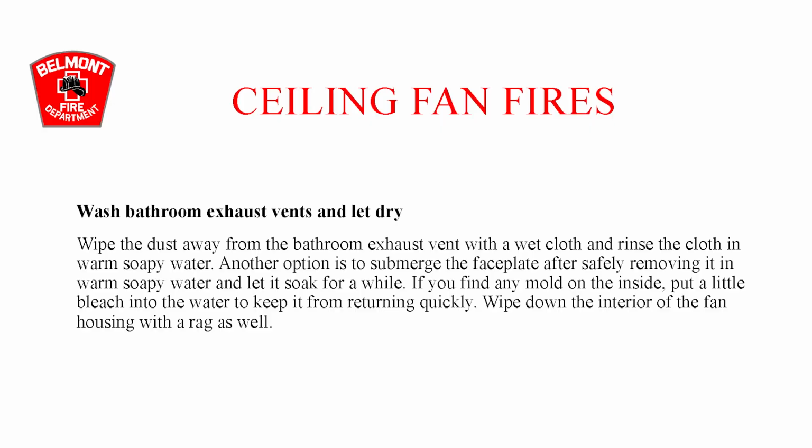I just took my ceiling fan down the other day and cleaned it, and I could not believe the amount of dust or gook that had settled in. I know that you and I are trying to be clean people, but cleaning our ceiling fan is probably not on our radar all the time. It is something you definitely need to do.